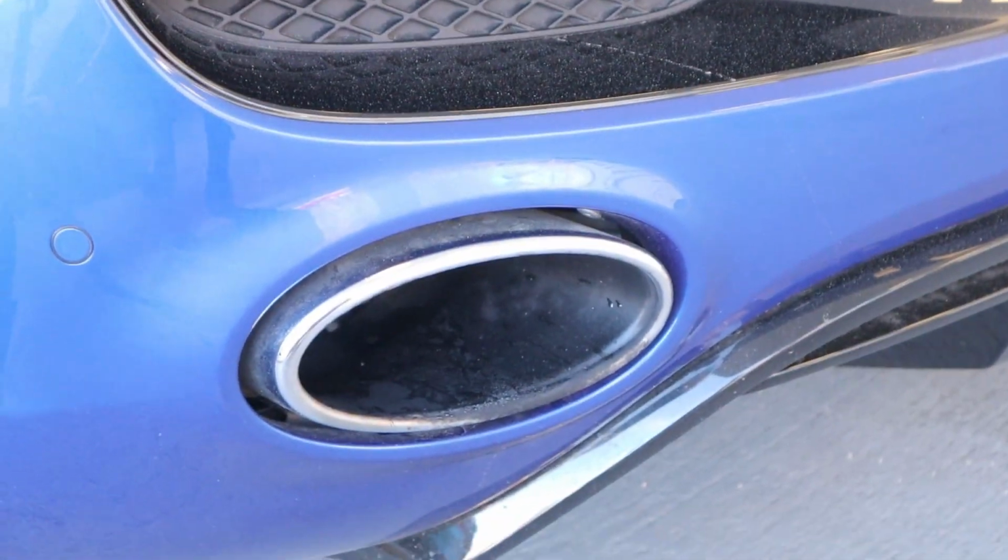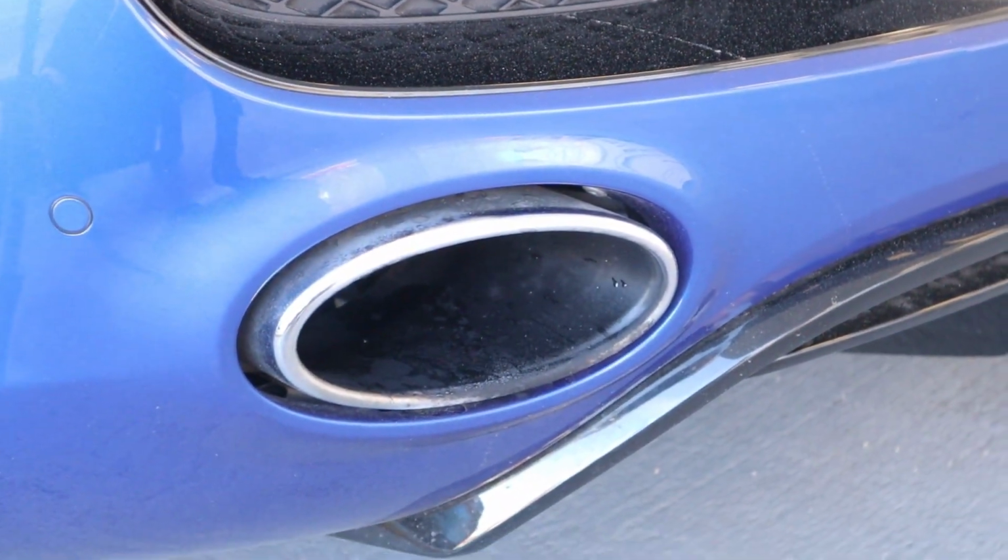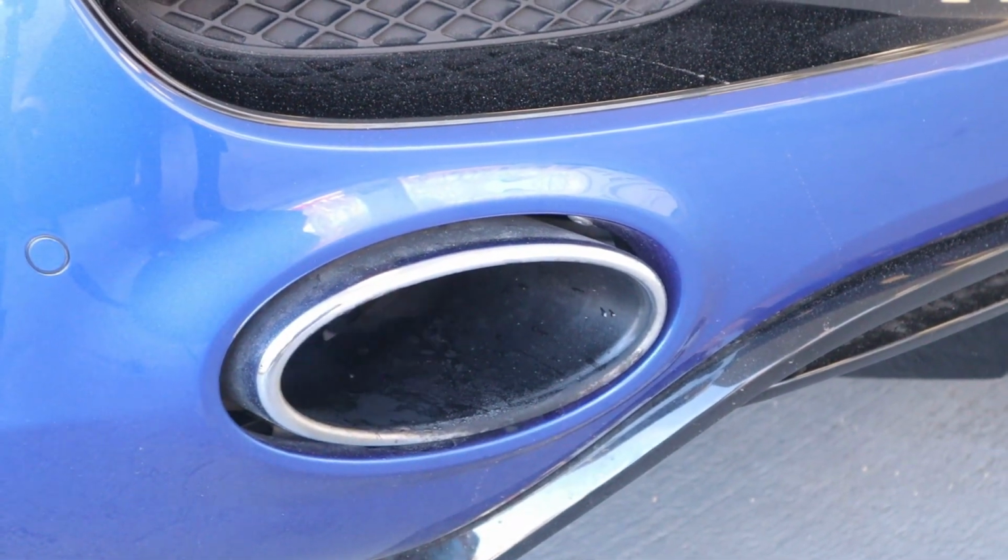A little bit more of a close-up action for you guys. It sounds really good. I really do like it.